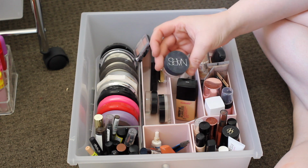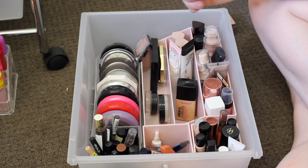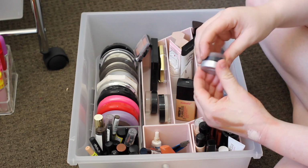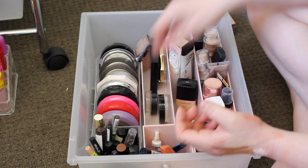It's not that great. I can't believe how much people raved about it. It's not that great, guys. But I'll probably repurchase. I don't know. Depends if you like cream concealers. I'll get rid of this because it stinks. This is Kryolan gel liner. Pretty good. Pretty good stuff there.